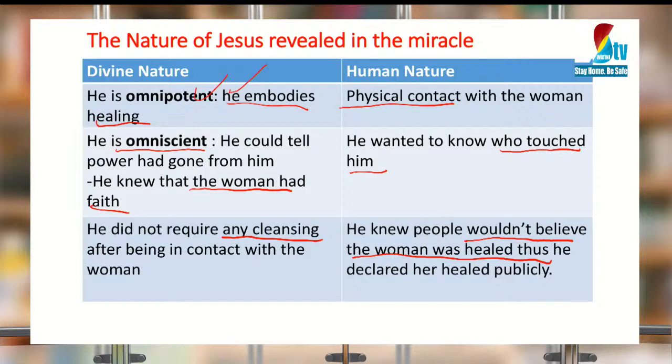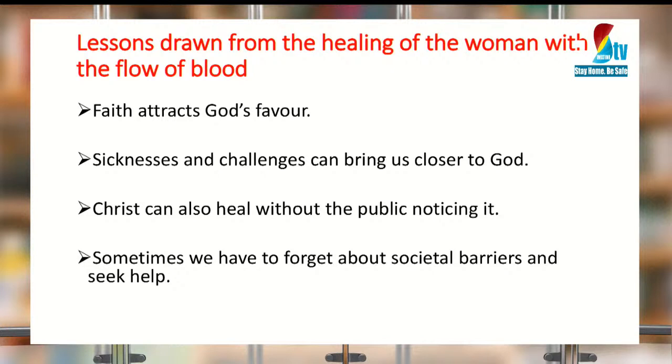Then lessons shown. The first lesson and the most important lesson that we learn from this story is that faith attracts God's favor. We see in this account, my dear Lena, that the woman had faith. She defied all odds and went publicly and touched the fringe of Jesus' garment. So as Christians, we should have faith because it attracts God's favor.